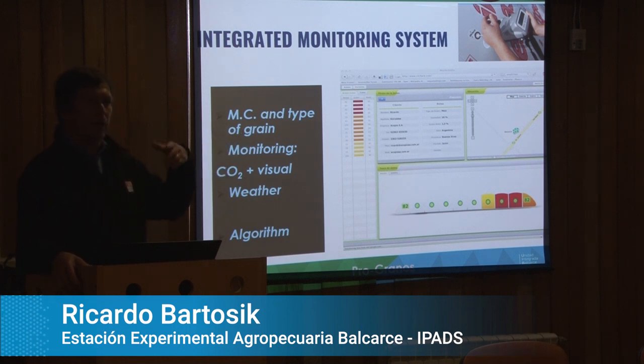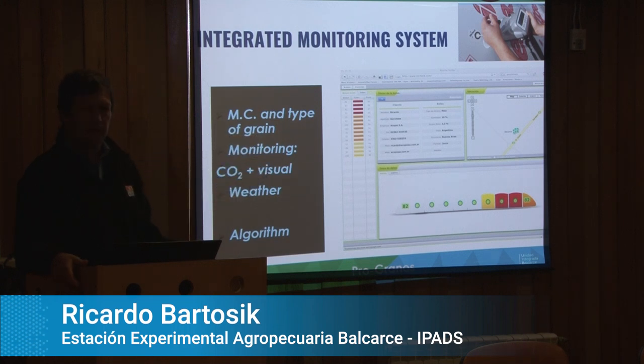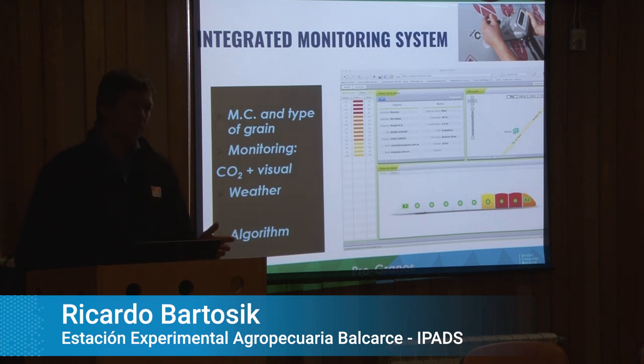That information is uploaded into the server, and you can get into the web page with your user and password, and you see all your bags, the GPS location of the bag, quality information of the grain, and the condition of the bag. Is everything okay or there is a problem? So if you have to sell the grain and you have 10 bags, you can sell first the bag that has more problems, right? So it's also a logistic tool. Very simple. In 1 hour, you can do the monitoring of several bags.